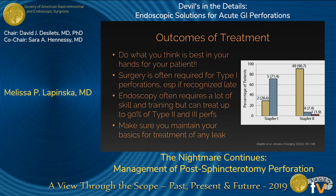And in terms of outcome, as much as I love minimally invasive approaches and as much as I love endoscopic approaches, you have to do what is best for your patient with your hands at that point in time. There are some patients that you are willing to push the limit on, and there are other patients that can't tolerate a haircut. So you've got to take that into consideration.